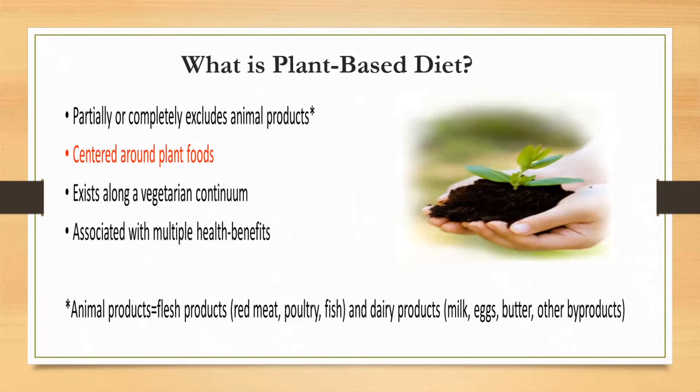Next, please. Different types of plant-based diets are generally defined by what they exclude. When a diet is called plant-based, it most often is some variety of a vegetarian eating pattern. In general, plant-based diets exclude animal products and promote a diet that is centered around plant food. Multiple health benefits have been associated with plant-based diets, and we will review some of that with you today.